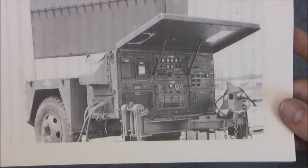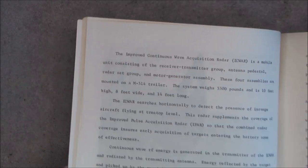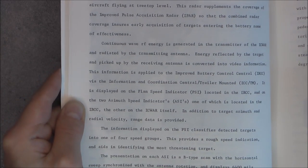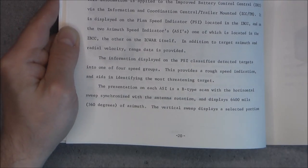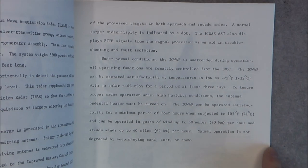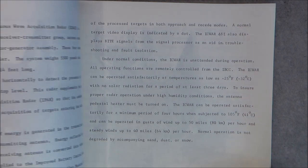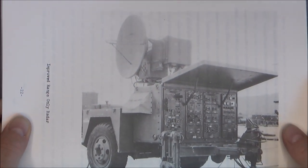View of the controls here. You have all the necessary information in this book. I will take the time to read it someday. So it seems all the trailers are the same design, like this.